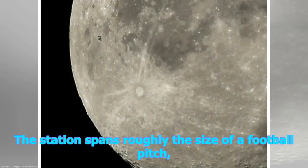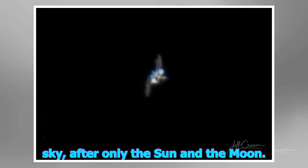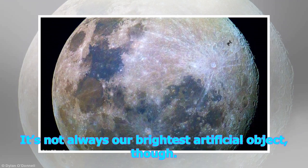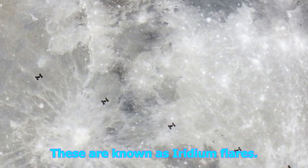The station spans roughly the size of a football pitch, with a width of about 109 meters, 356 feet. This makes it the third brightest object in the sky, after only the Sun and the Moon. Yes, it's brighter than all the other planets. It's not always our brightest artificial object, though. Occasionally a group of satellites known as the Iridium satellites reflect sunlight in just the right way to make them flash in brightness. These are known as Iridium flares.